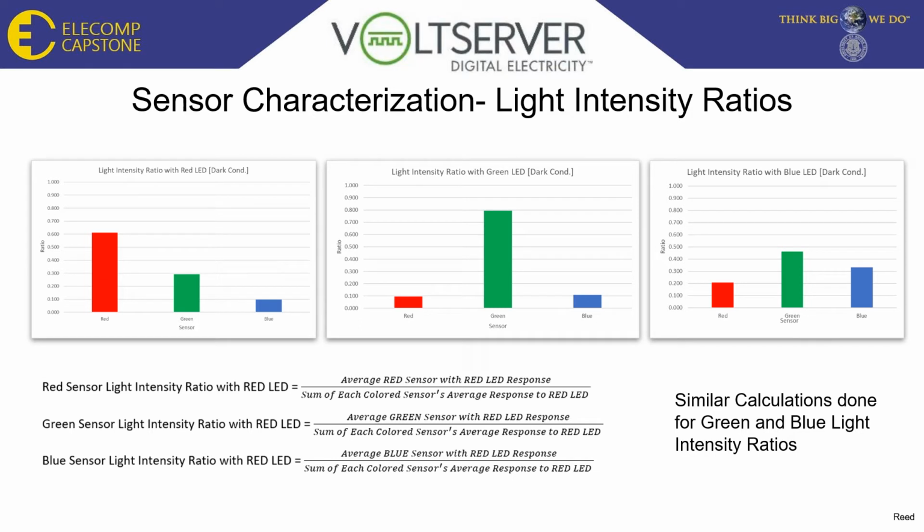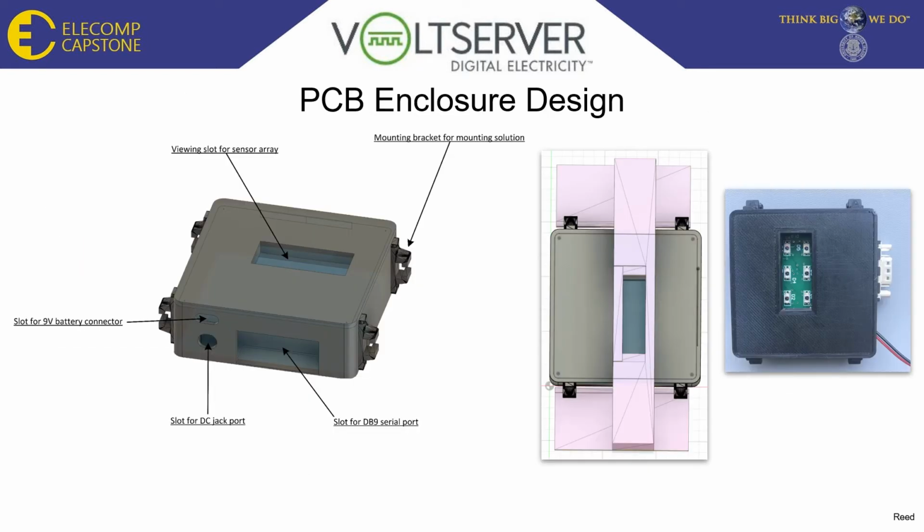Sample equations for how these ratios were calculated for the red LED can be seen on the current slide, with similar calculations being done for the green and blue light intensity ratios. I also designed the enclosure for our prototype PCB using Fusion 360 that features a viewing slot for the sensor array and mounting brackets to connect to the TX550 mounting solution that my teammate John Mendez will discuss later in this presentation.